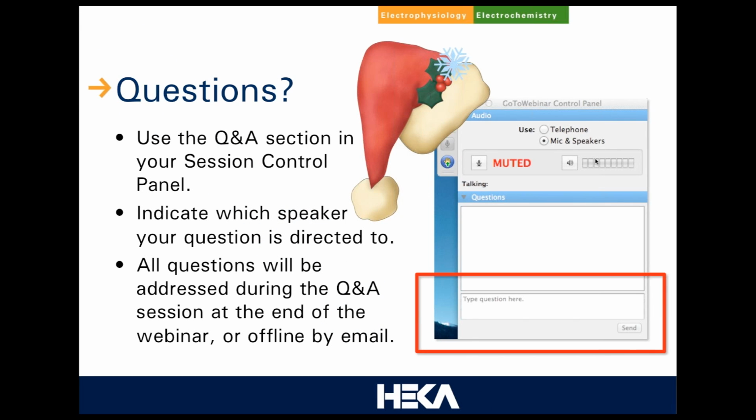Here's a question that goes to Telly, if I interpret that correctly. When doing whole cell patch clamp, when should we hit the C-slow and whole cell mode? Also, both of those should be done before going over to CC? I'm sorry, I didn't quite understand the question. So when is a good time?